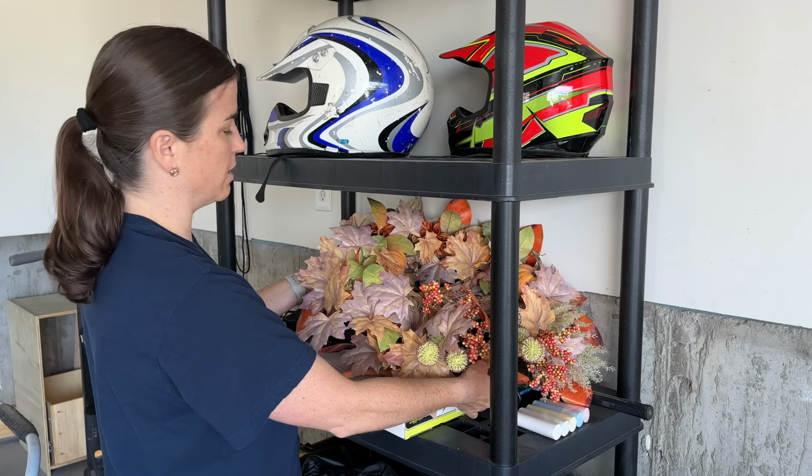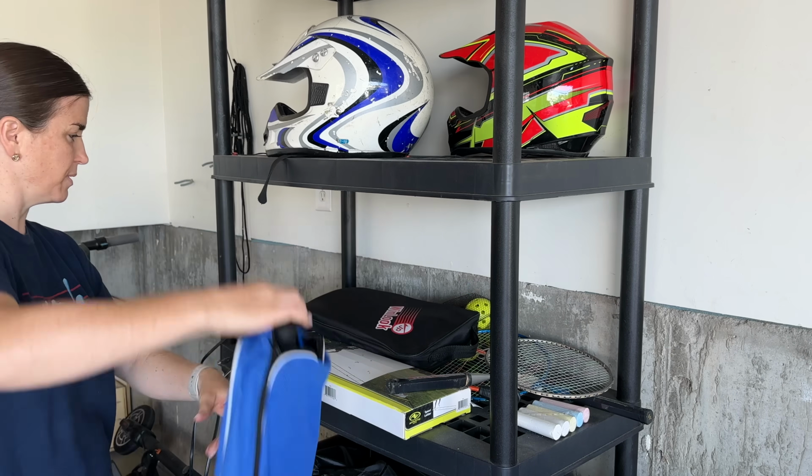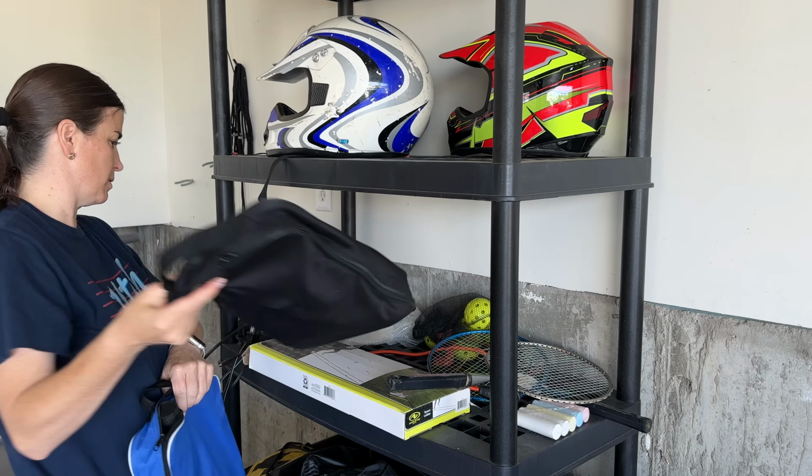Yeah, I need to get this wreath hung up. Gotta get some hooks to hang it up with. We definitely use pickleball, so I wanna keep those.